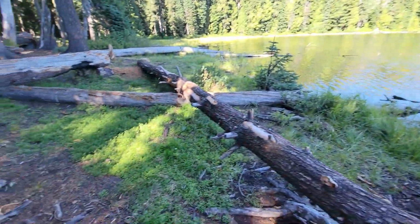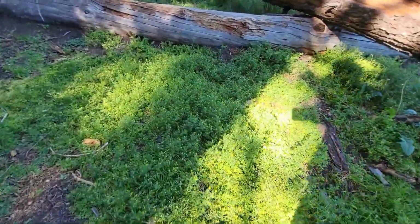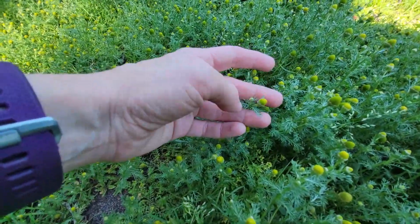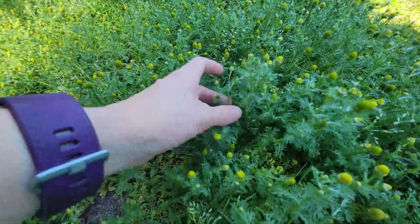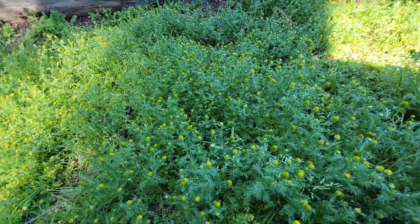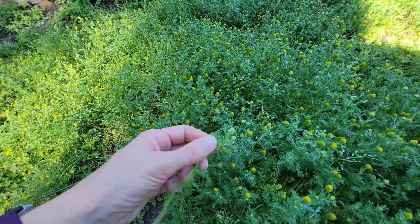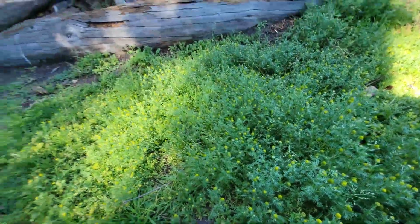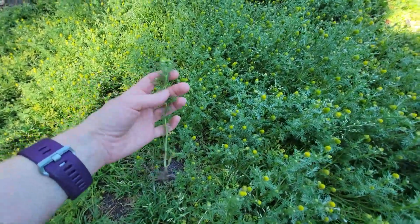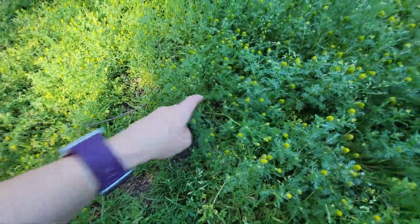I think I found some chamomile down here. Chamomile, it's a herb that you use to make tea. This is crazy. Oh, it smells so good. It's not as strong as the German chamomile I grow, but it definitely smells like chamomile. I wonder what it is. I shouldn't have picked that. I'm sorry, wilderness. I'll put you back.